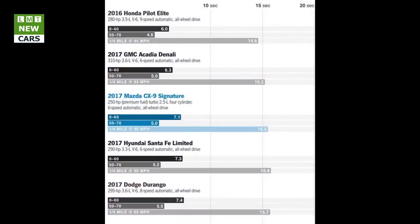Acceleration. The CX-9 never leaves the driver wanting for more power. Throttle response is linear, and boost from the turbo appears immediately. The 6-speed automatic transmission snaps off gear changes when in sport mode, but if you're on a more relaxed commute, switching back to normal mode nets silkier shifts.